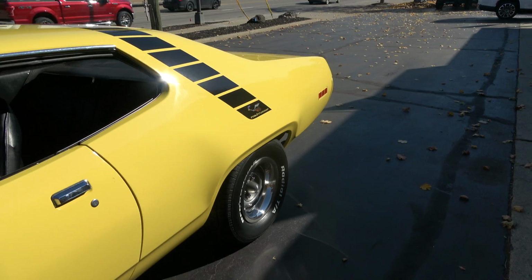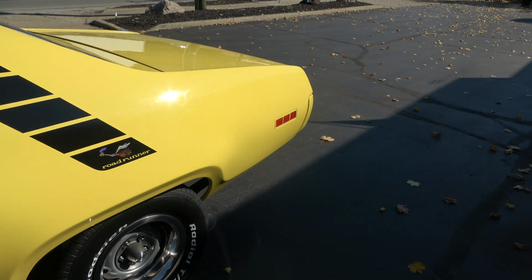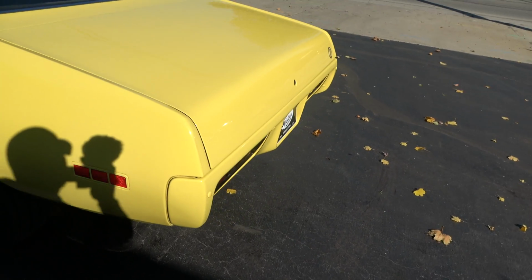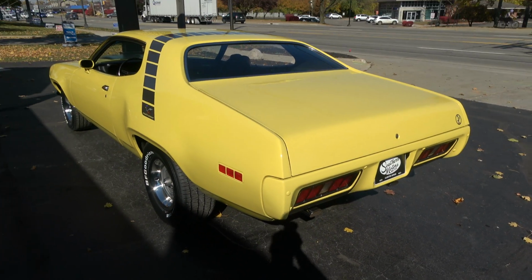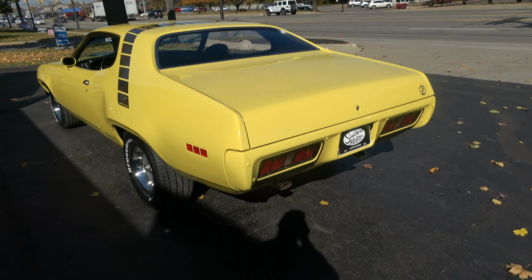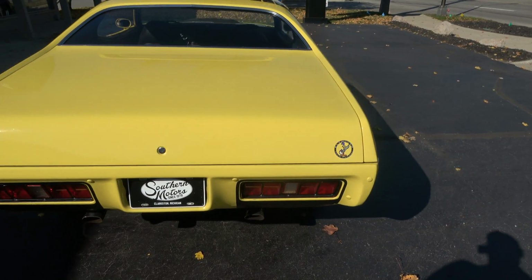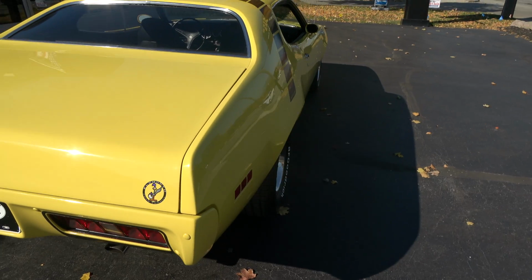So the car is actually lemon twist yellow. The car from the factory was actually Y3 Curious Yellow. Guy did not want it that color, but he wanted this yellow, which is the correct color for the car, but it's just not correct for this car. Kind of neat history behind this car.